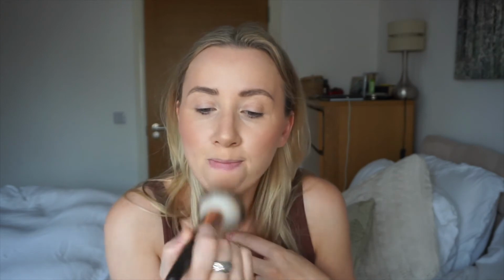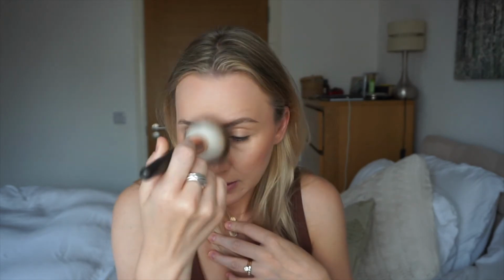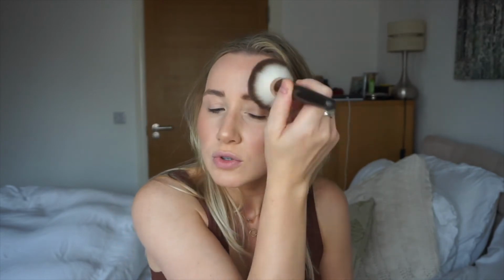On the nose, above my lip, on the chin, a bit. Basically, I don't know what's up with this product, but I want to put it all over the place, and I don't know why. So you just distribute it better because it just hugs all this area here and there. I just love it. And also this brush is so soft.